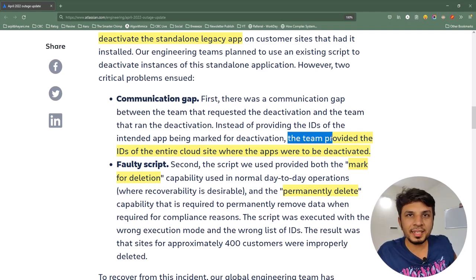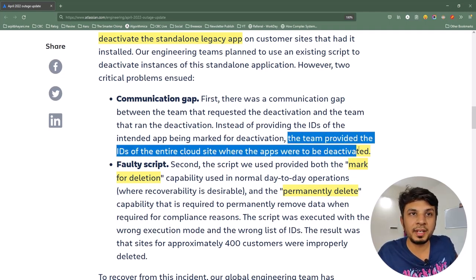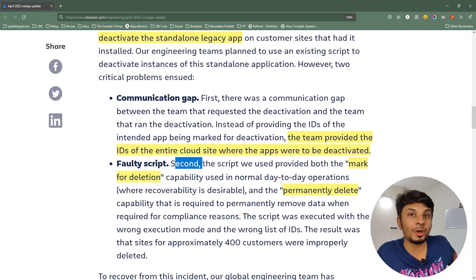So what happened was the team provided IDs of the cloud site where the apps to be deactivated were. So the team that ran the deactivation got the IDs of the sites, and they ran the deactivation of the site. The second reason is the faulty script. Now this gives us insight about soft delete versus hard delete.